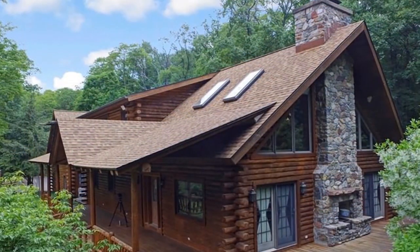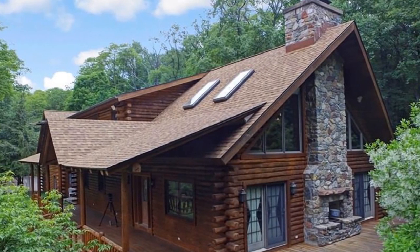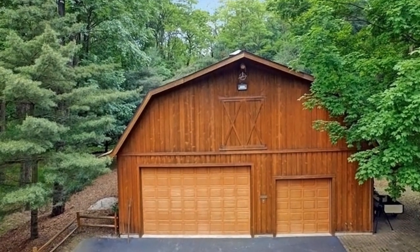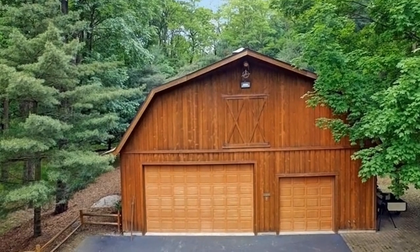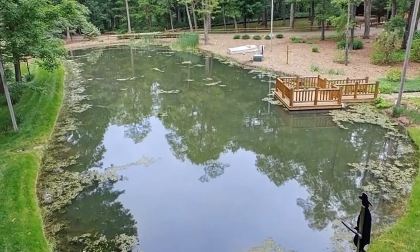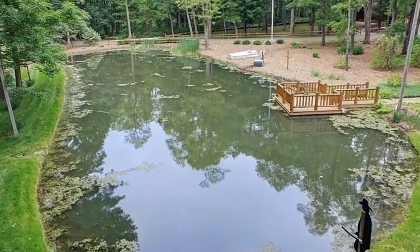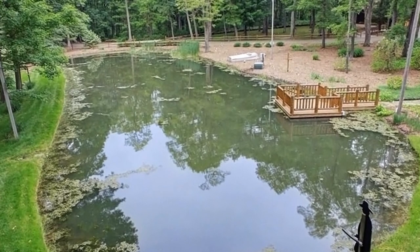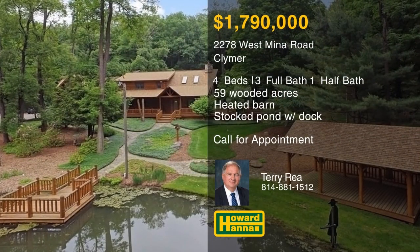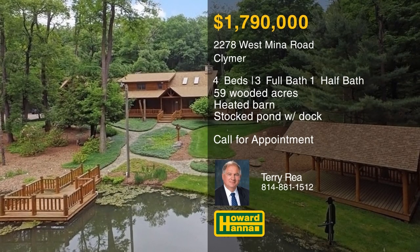A massive stone fireplace punctuates the sprawling deck, from whose hot tub you can take in surrounding views of the woods. A heated barn with more than 7,000 square feet of storage space has more than enough room for all of your toys. There are also snowmobile trails, cross-country ski trails, a stocked pond with a dock, a gazebo, multiple tree stands, and a meandering stream. If you'd like to know more about this unique wooded estate, please contact Terry Ray and arrange a personal tour.